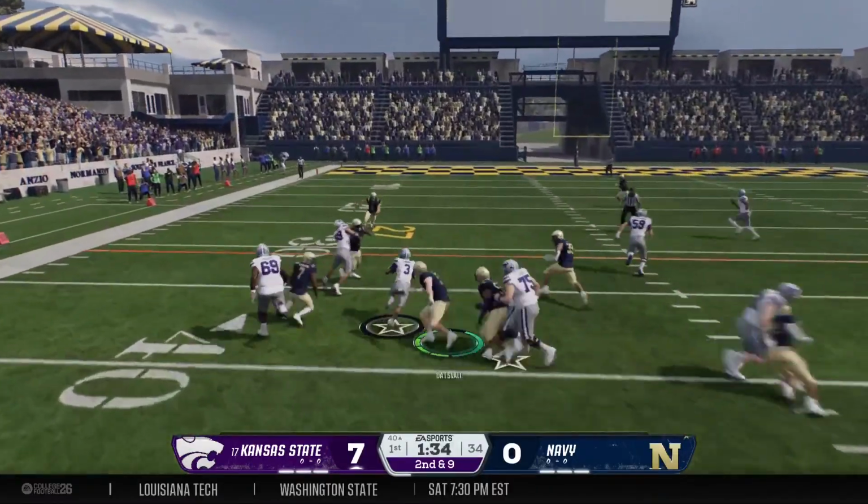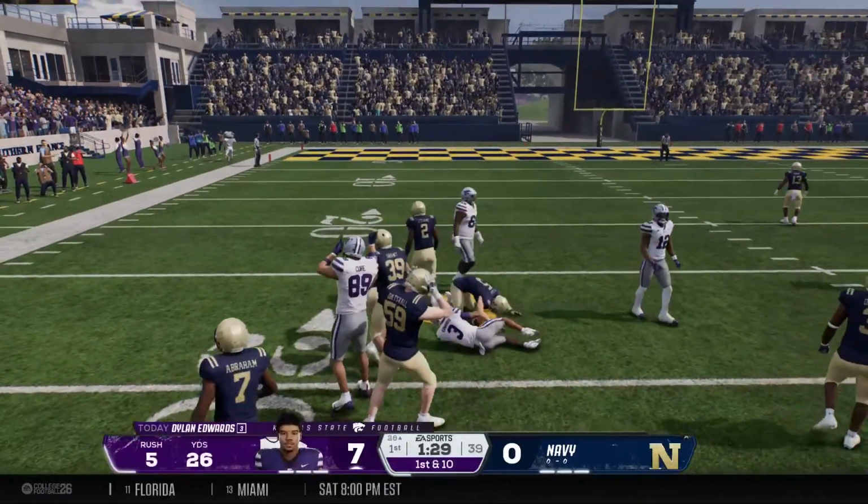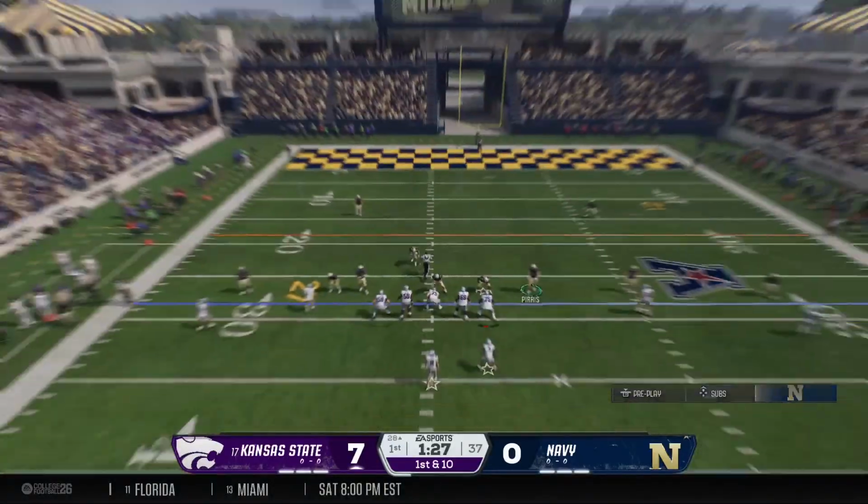From the gun, running back gets the give. Got enough for the first down. And he's brought down after a nice gain. Now on first down from the 28.